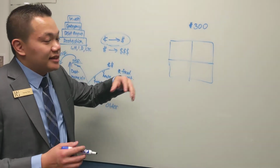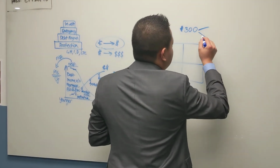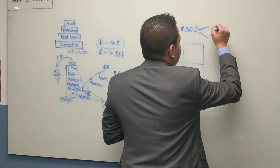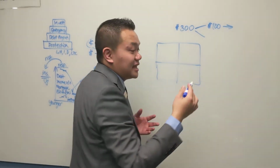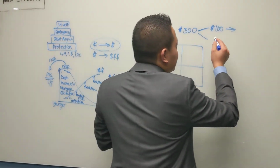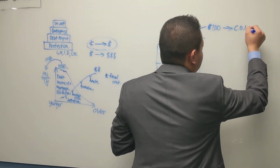So if the client, let's say you can invest $300 per month, okay? Your $300 investment is broken down into two major components. About a third of it, let's say $100, and again, these are just estimated numbers. We can show you your real numbers after this, okay? So about a third of it, the $100 will go towards the cost of insurance.